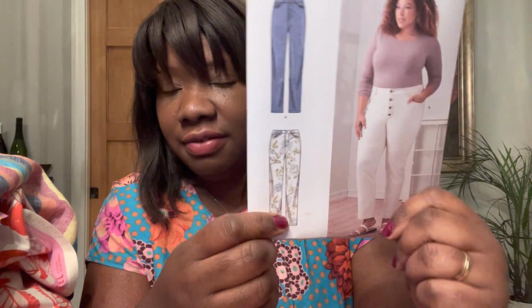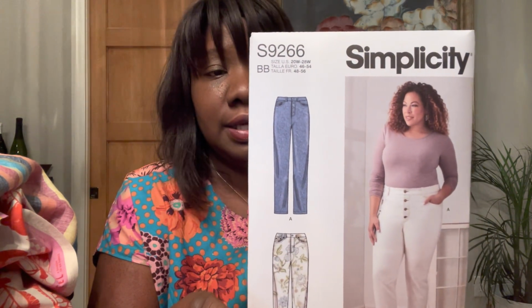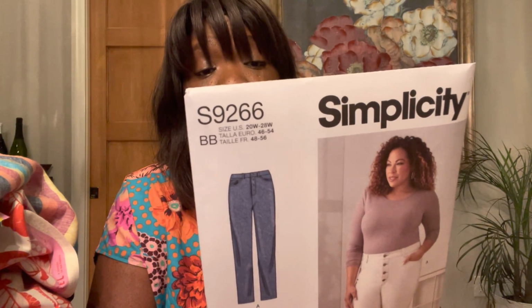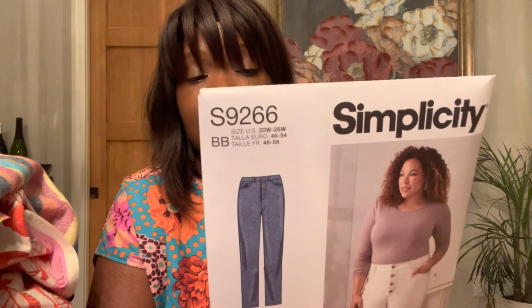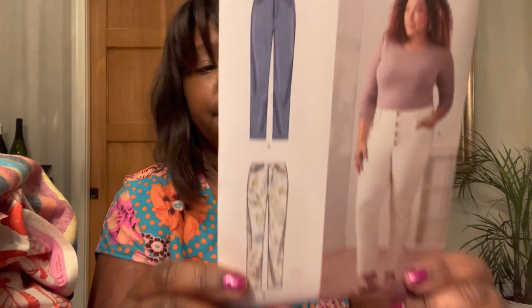Even like in that I got that faux leather from Joann's. And I have to say the one denim I might use, oh, I should have shown you that in this haul. I picked up from Joann's a coated black denim, which is awesome. Those would be really jazzy jeans to make. So this is Simplicity 9266, size range, a size 10 up to a 28W. And that finished hip on the 28W is 53 inches. Okay? Cute.